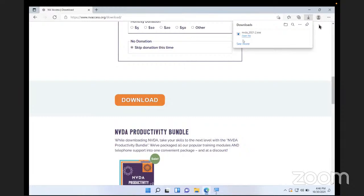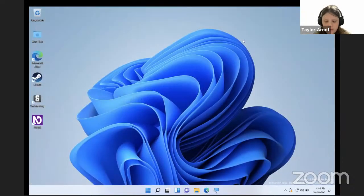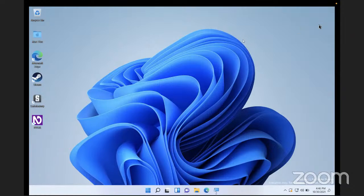Oh, and you know what I could do on this Mac, guys? I need to find my function key. Alt F4. It's back, y'all. No more touch bar. Alt F4 is a thing.